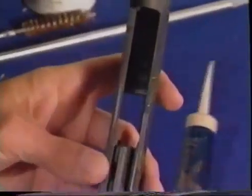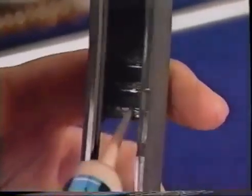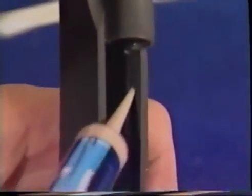First off, we're going to go in and lubricate the inside of the slide. I'm going to go in here and lubricate in front of where the barrel head slides. Lubricate on top of the locking lugs. Just a very light coat there. I'm going to go down inside the groove of the slide.